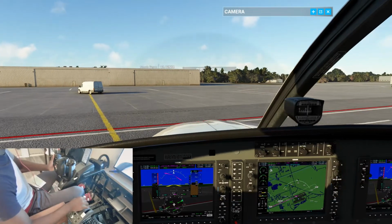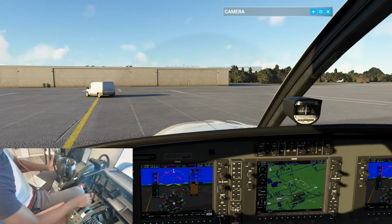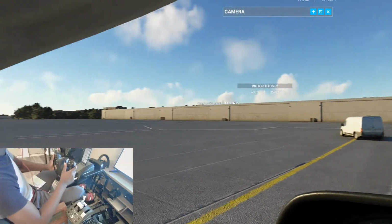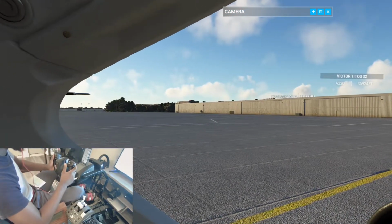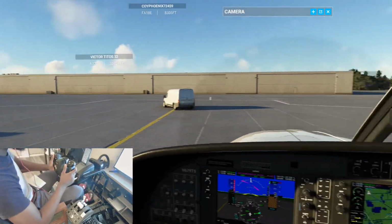JetBlue 1899, proceed direct Canoa. JetBlue 1899, turn right direct Canoa, please. Right turn direct Canoa for 1899.